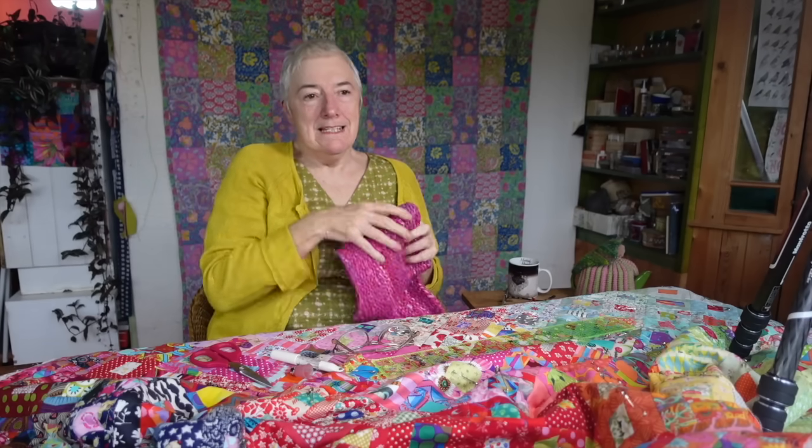Now, spinning. I'd love to find more time in 2024 to do some more spinning because I enjoy it so much. And so I have my little cabin down the bottom of the garden now. And so maybe in the spring and summer, maybe I'll take my spinning wheel down there and set it up and sit and do some spinning. I hope so. I need to make some more time to spin. I love it so much.